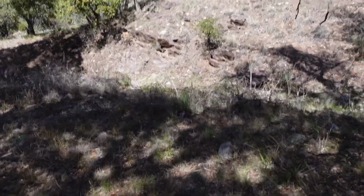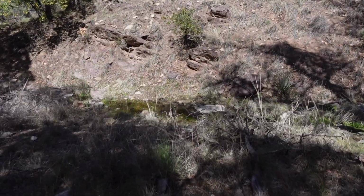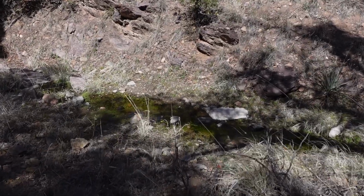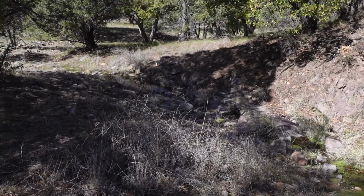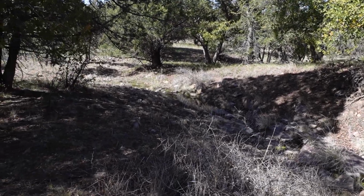This was the water source that was noted in some comments. These little pools to collect from. I don't think I need to take anything from here though, but there's something available if necessary.